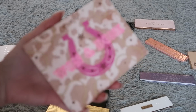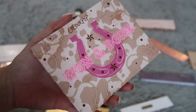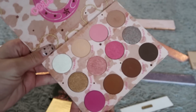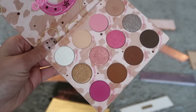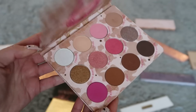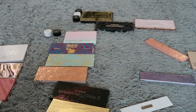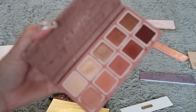Then we have the One and Done. I think a lot of these were in my ranking of 2022 palettes, and they all kind of came towards the end and the middle. I like them, but when ColourPop has palettes that really stand out to me, they really do stand out, and I use them so frequently. With One and Done, I made some really fun pink looks with the shades in here, but I'm going to declutter that one. Then we have the Clay It Cool.